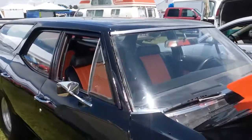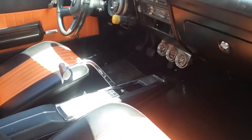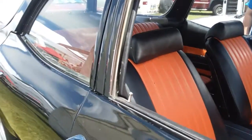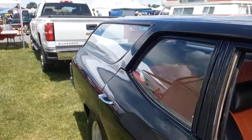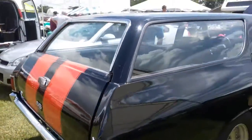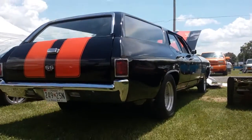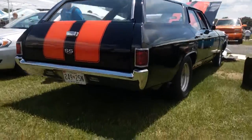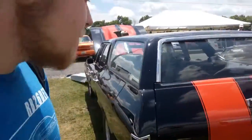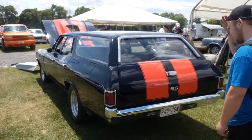And it's a 4-speed. Oh wow. This thing's very intimidating. I want to hear it run though. Probably scare the shit out of the neighborhood.